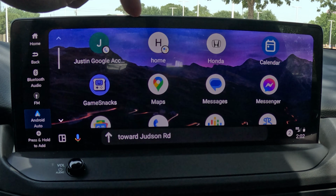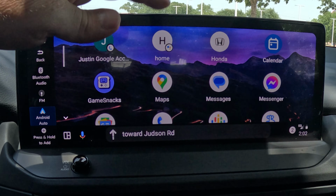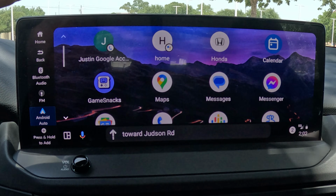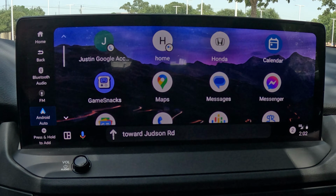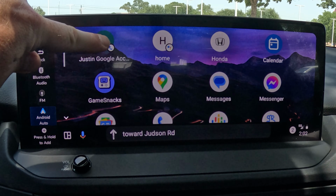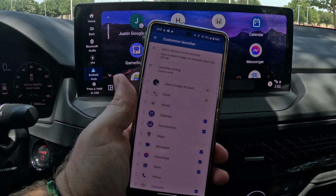Now, the second part is I want to show you how to set up a specific person you can call, right? A contact, and then a particular action. So if it was directions to McDonald's or home or work or whatever it is, I want to show you how to set that up. So what you're going to do is press and hold on any of the things on the screen, right? And it's going to say app launcher, customize, open. It's going to open this screen right here.